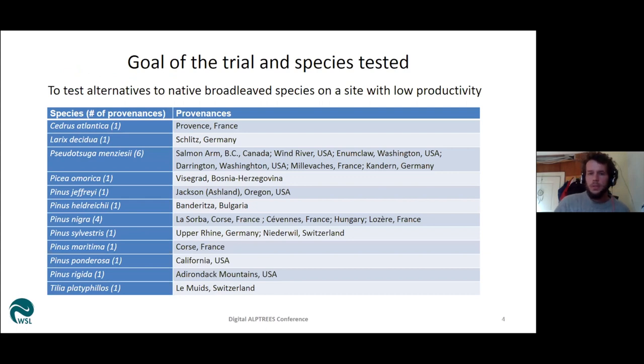The goal of the trial was to test different alternative species to the native broadleaf species. And this is a list of the species tested. Except for Tilia, only coniferous species were tested. As you can see, 6 different Douglas fir provenances and 4 different provenances of black pine. The majority of the species tested were pine species. And all these species and provenances originated from mainly warm and dry climates in the places of origin. So it seems that foresters back then had already anticipated this coming need for adaptation.